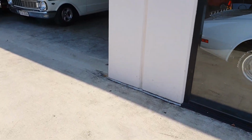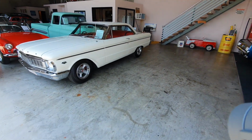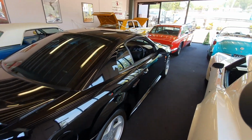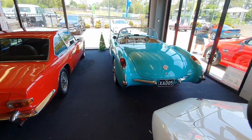I might just zoom out here, guys, as we walk inside, and we'll go around. That's a bit better. You will see the thing in the bottom right corner, unfortunately, but it's the only way I can get far out enough to show you all the stuff in the showroom. So we'll look in the front row here.